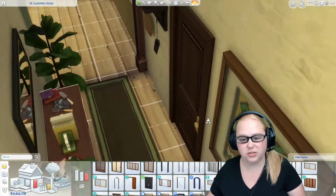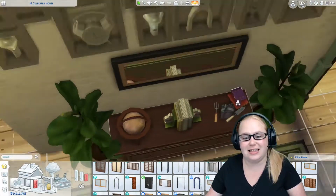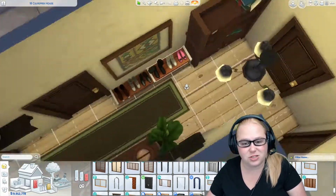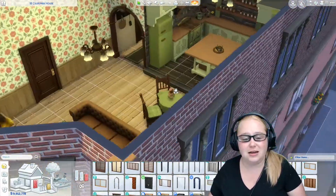Once you walk in the front door, this is the room you walk into. We've got the little books and maybe some gardening equipment and stuff like that, a mirror, some decorations up here, a little shoe rack and a bookshelf. So just a basic little entry hallway. You come through this archway here and you're in the main part of the house.